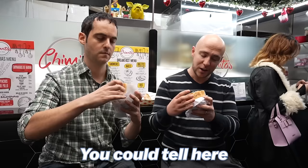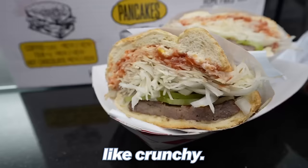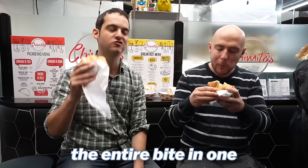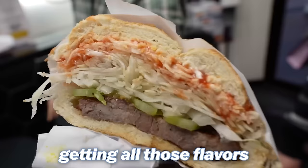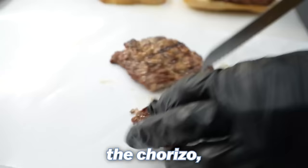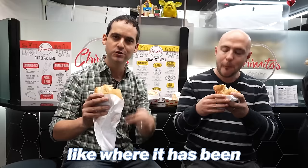You can tell here, it's got a nice crunch to it. I can already feel it. Down this. I've never had this before. You know, with a lot of burgers, it's just about the meat, but this is about the entire bite in one, getting all those flavors together, ketchup and mayo really hitting me hard up top, tasty patty at the bottom, the chorizo, half pork, half beef. Like, where has this been my whole life?